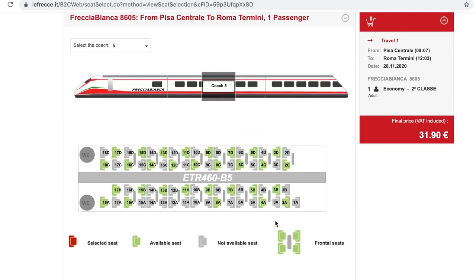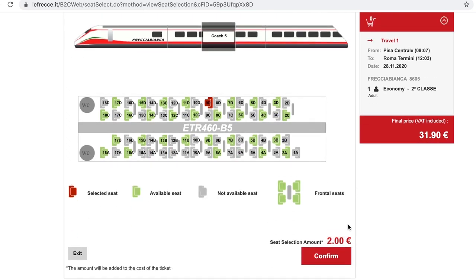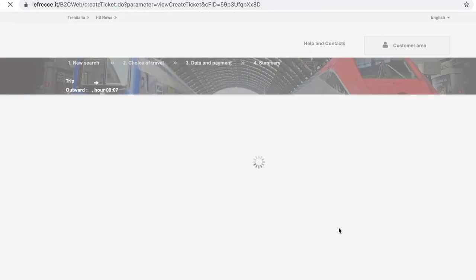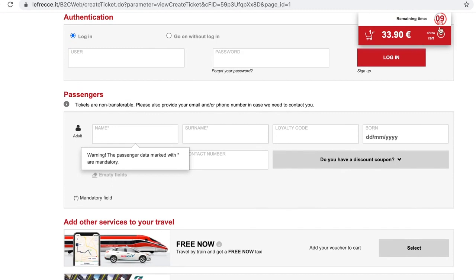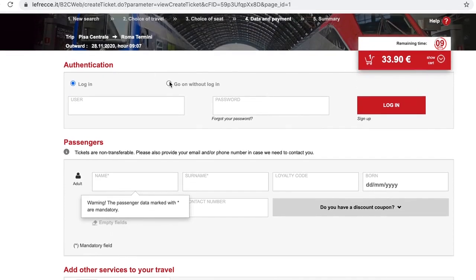You can choose your seats for an extra €2, which is a great way to pre-choose your seats if traveling with family or friends. Once your seat is confirmed, you will now type in your information. Confirm it's the correct train and price.